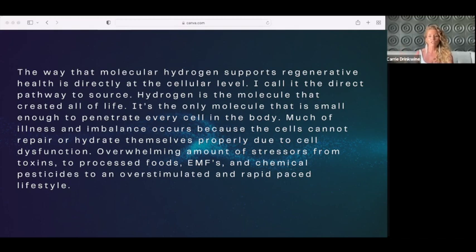So too much oxidative stress is your enemy. And this stress will come from pesticides. It will come from food. It will come from having a really high stress life. Not getting enough sleep will affect us deeply as well. So the way that molecular hydrogen supports regenerative health directly is because it works right within the cell. It works at the cellular level.